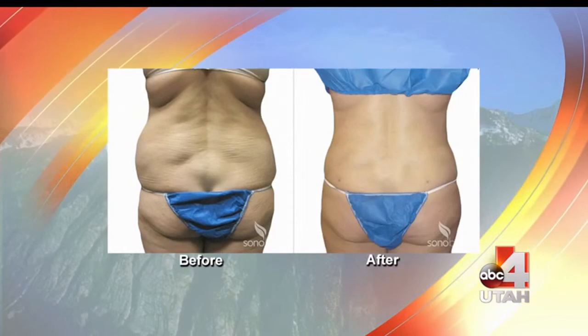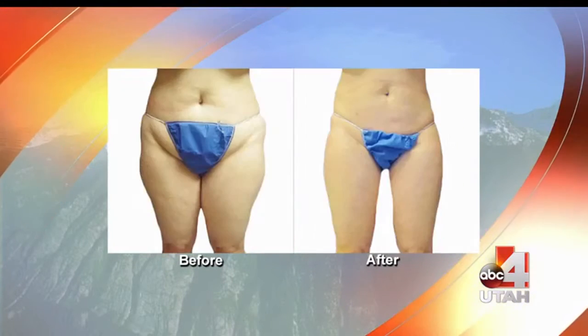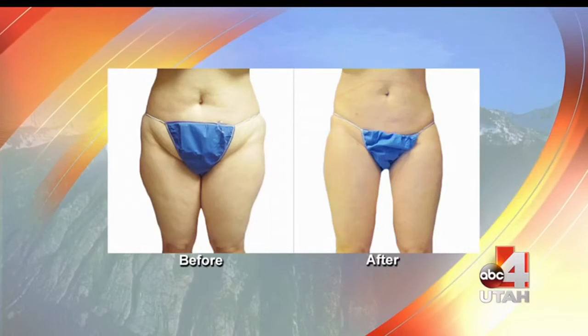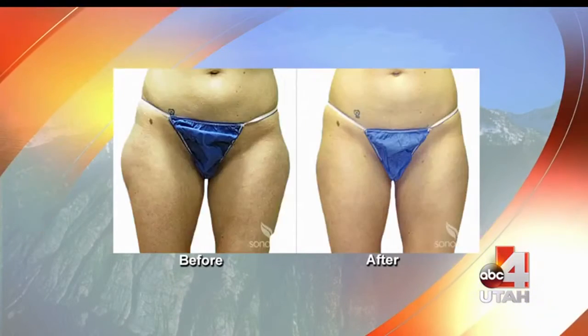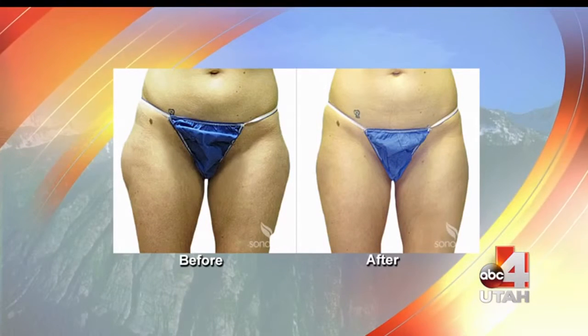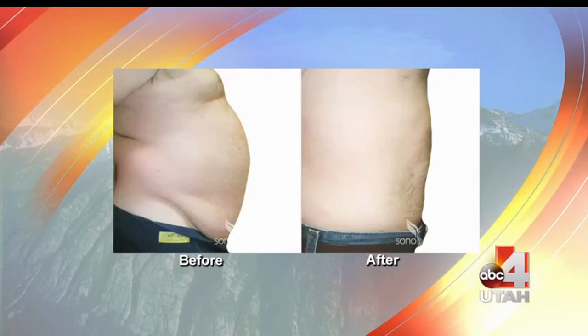Awesome. And you're not going under the knife with this, right? This is laser, done with the laser, right? Right. So we use the laser. We also use very small instruments. These instruments are powered, which allow us to remove the fat quicker and more of it. Incredible results. I mean, it's pretty amazing stuff.